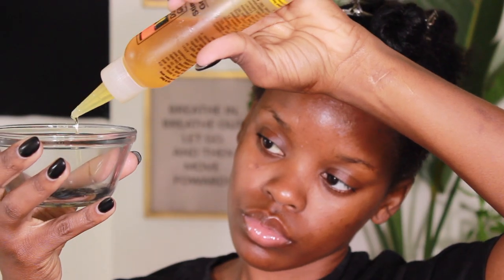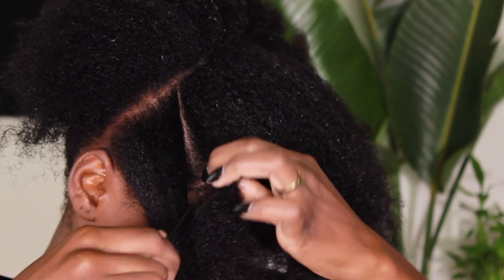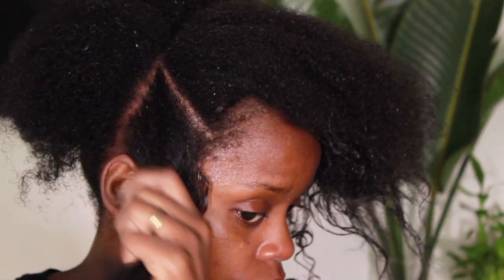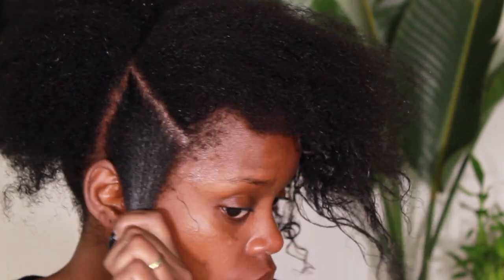I like to soak them in oil to prevent them from tugging on my hair during my styling process. I am not aiming to perfect my parts. I am not a professional. My goal is for it to just look presentable.